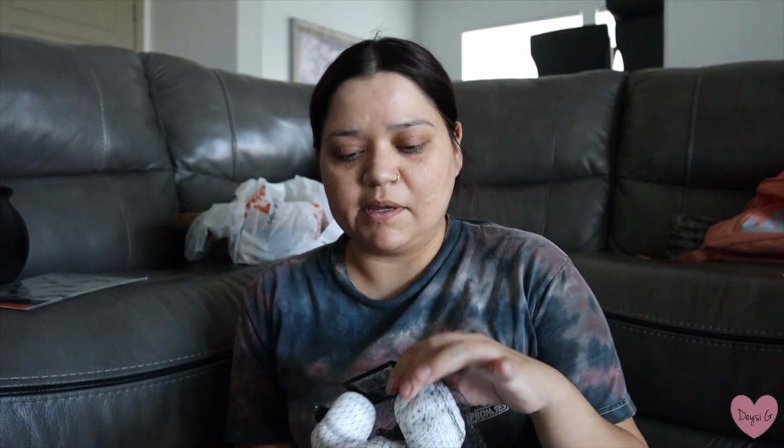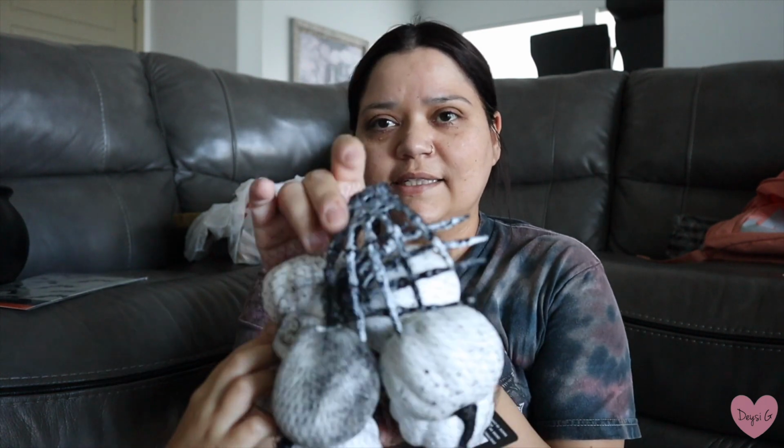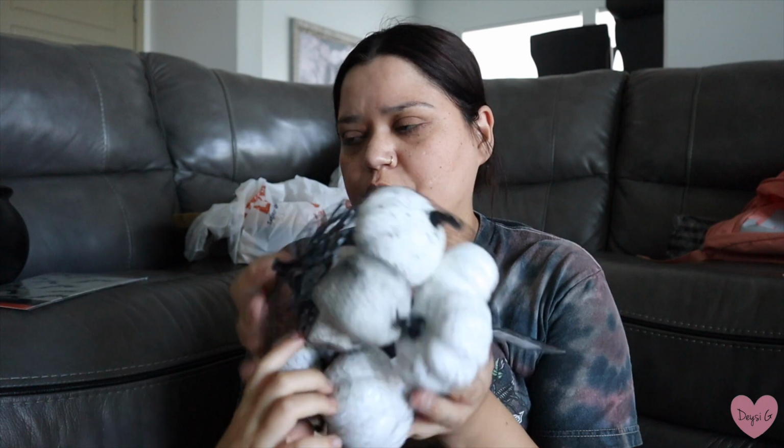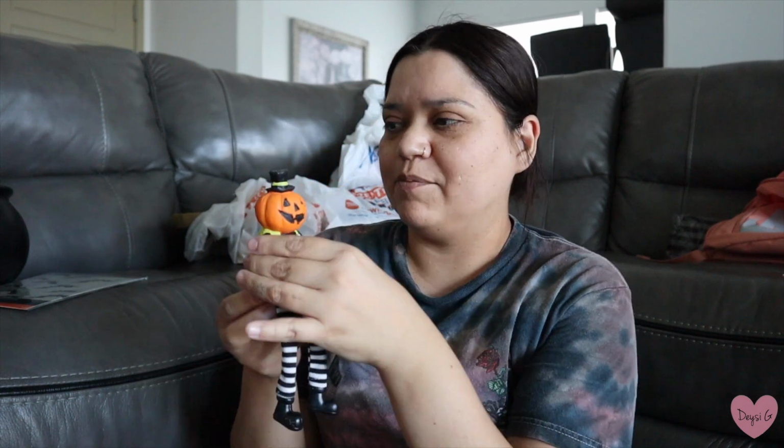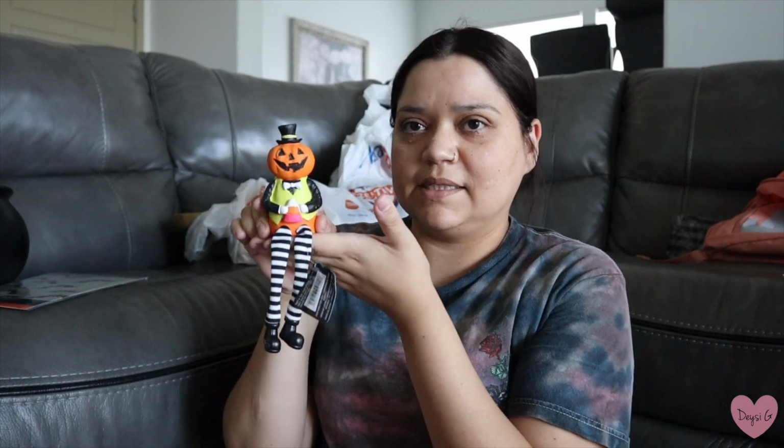That's what I went for. And then I ended up getting these pumpkins that were on sale. I think they were $5 for all of them. And it has little skeleton hands. I think they're super cute, and they're just to throw anywhere. Okay, that's from Michael's. Oh, and I got this little guy. Isn't he cute? Let me see if I show you. Come with me tonight. He's so cute. We're gonna put him on the TV, sitting down.